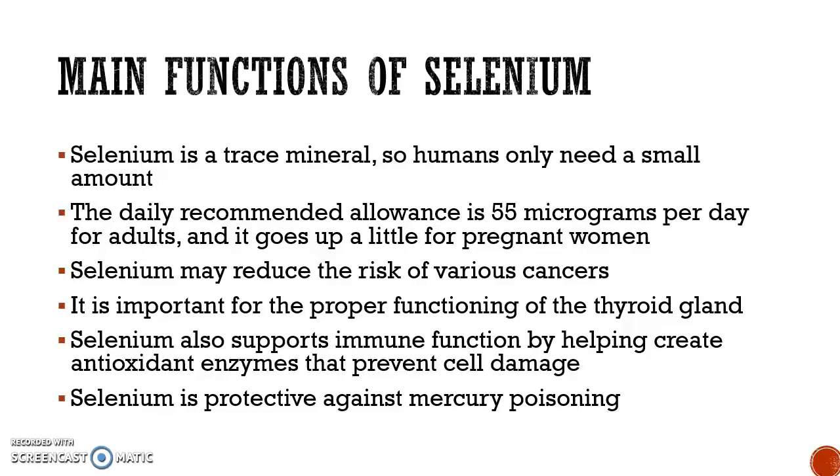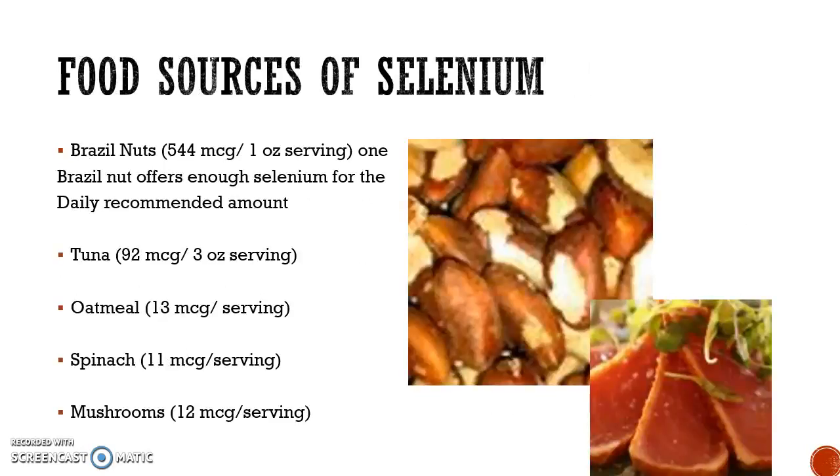Because selenium is a trace mineral, humans only need a small amount. The daily recommended allowance is 55 micrograms per day for adults and goes up a little bit for pregnant women.